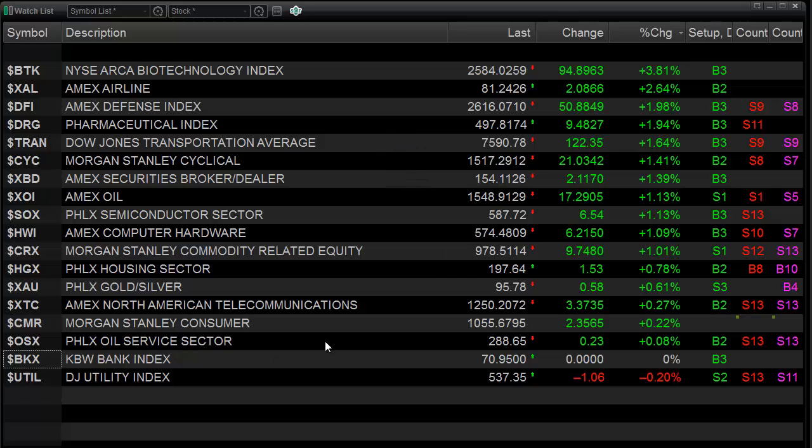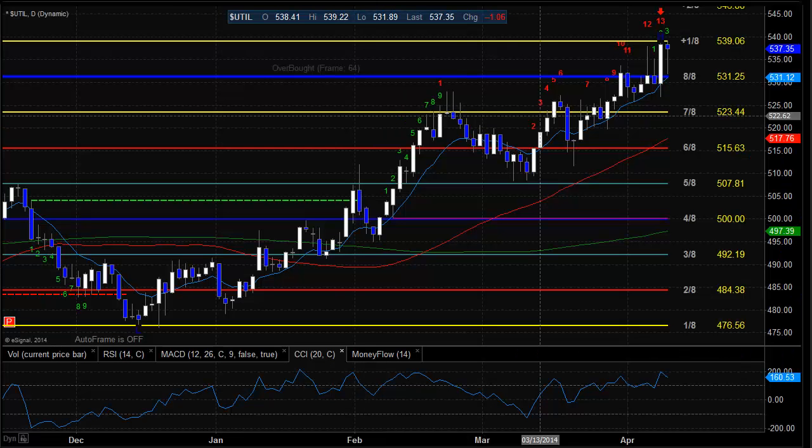The OSX, the oil services sector, did lag, which was a little bit of a problem. It would have been nicer to have that a little bit higher on the list to really support the transports. I want to start with the last laggards here today when we drill down into the individual sectors.